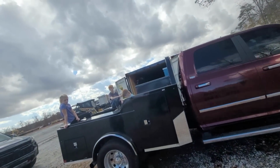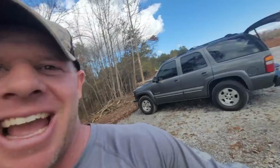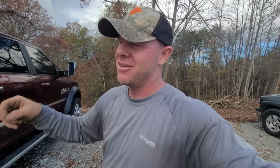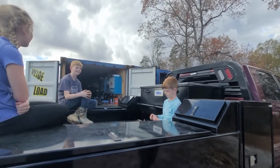Couldn't be happier. And huge thanks to Todd at Hardscapes for helping me get the bed on there. Me and Jody set it on. We got it on there, and then me and Todd did all the wiring and welding, or he did the welding and everything. But yeah, that's pretty much it. And big thanks to Wyatt for helping me a little bit.